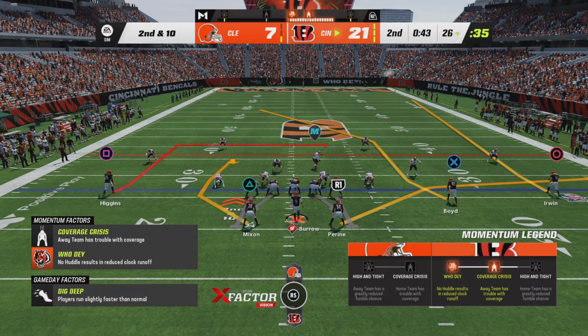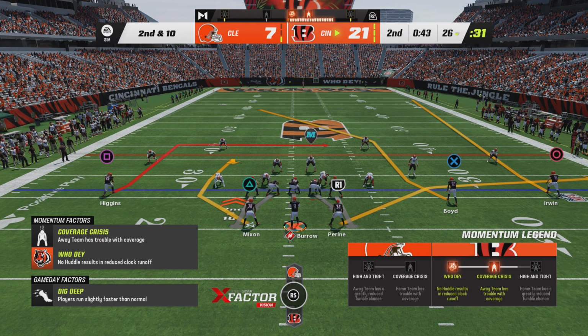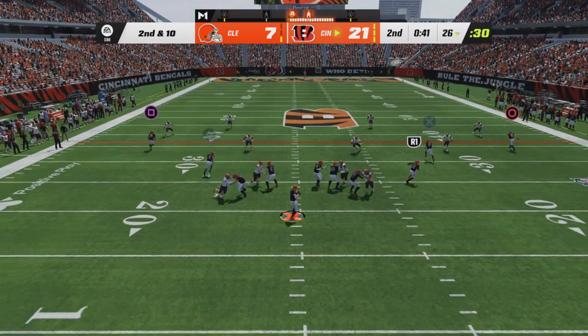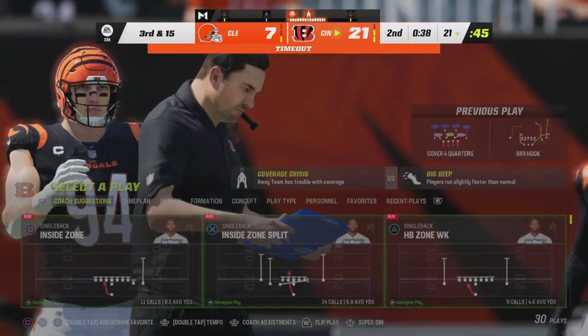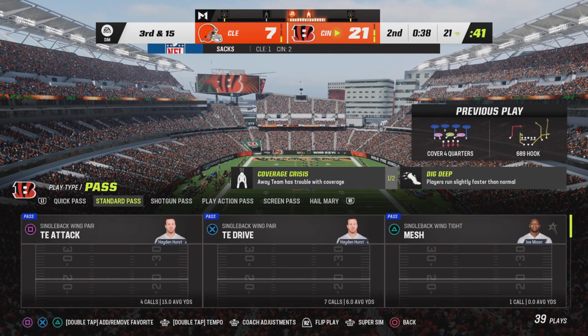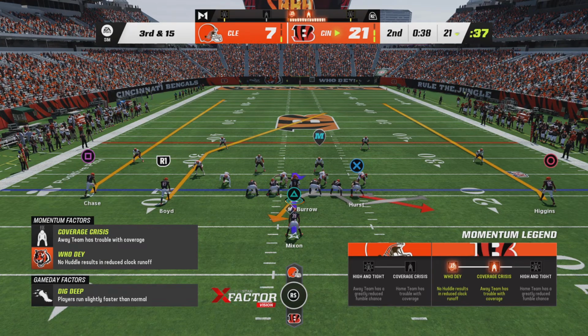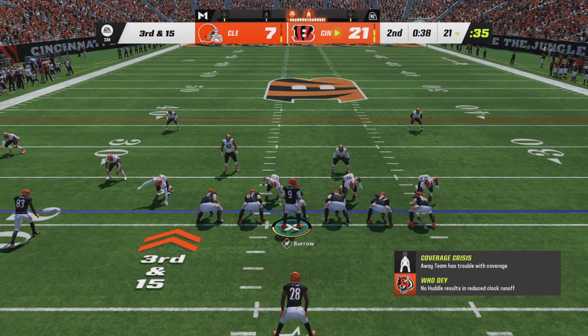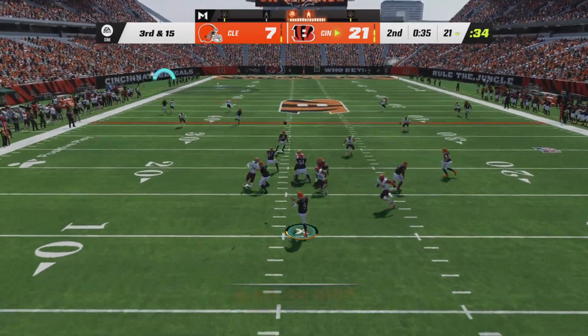Meanwhile, they take a shot to start the drive, but this is going to wind up incomplete. Throwing again on 2nd and 10. Burrow. And Burrow going to be hit and taken down. They got him. Now the Bengals going to use the first of their timeouts as they stop it here with just under 40 ticks to go in this first half. So that'll leave Burrow and the Bengals with a 3rd and long after that sack we just saw.